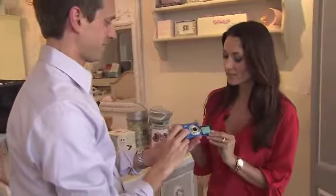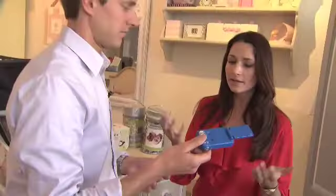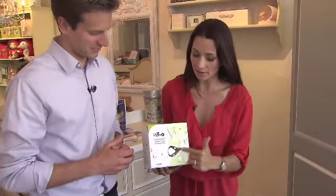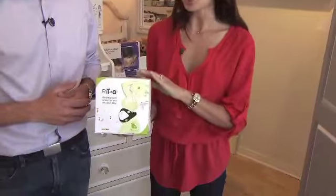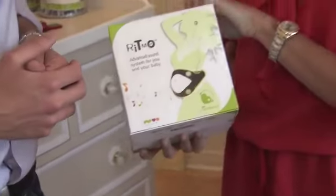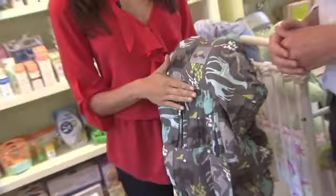That's right. This is the Vivitar Eye Twist, and this is so easy to use. $49. They're available at Walmart, Target. They come in great colors. They take phenomenal pictures. This is the Ritmo, and you can plug this around mommy's belly, and when she's walking or just relaxing at home, you can plug in your MP3 player, and the baby can listen to the music. And this is the Itsy Ritzy.